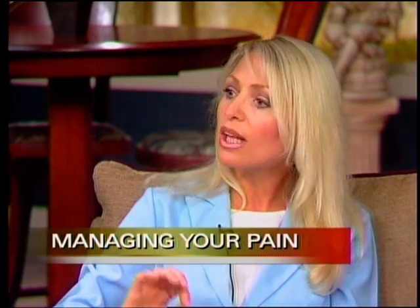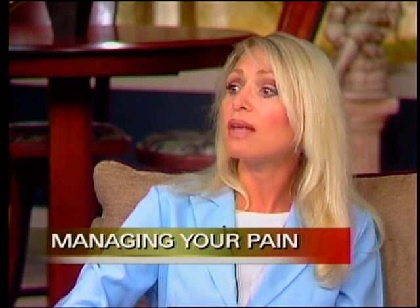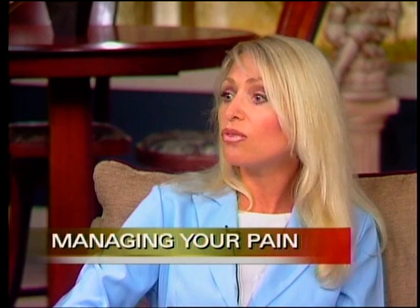But we don't stop there. We extend it. So before the block is done, when the needle is still there, we can insert a small catheter and leave it there. After the surgery, that catheter is connected to the pump and a continuous infusion is started. Patients go home on that continuous infusion and remain pain-free for about 3 to 4 days afterwards.